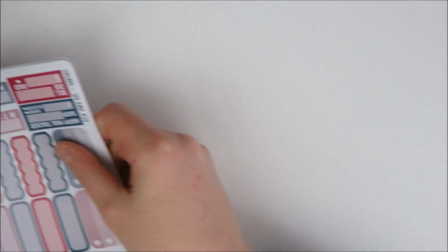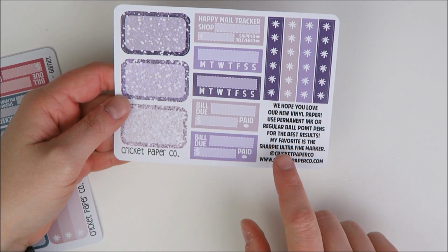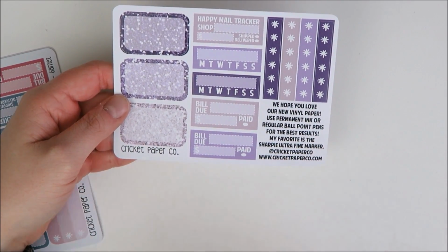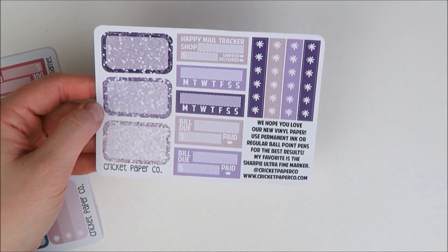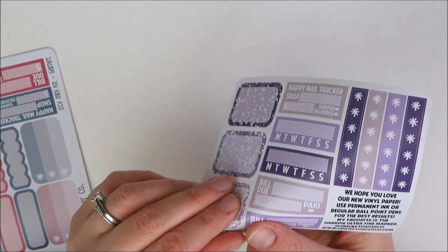And then let's get into the stickers. First up we have the freebie she includes. She does note, because it is a vinyl paper, use permanent ink or regular ballpoint pens. She recommends the Sharpie Ultra Fine Point, and I have one of those, so that's great. This is a very functional sampler. You guys know I'm Team Purple for life, so I love these colors and I will definitely hang on to this and use that.